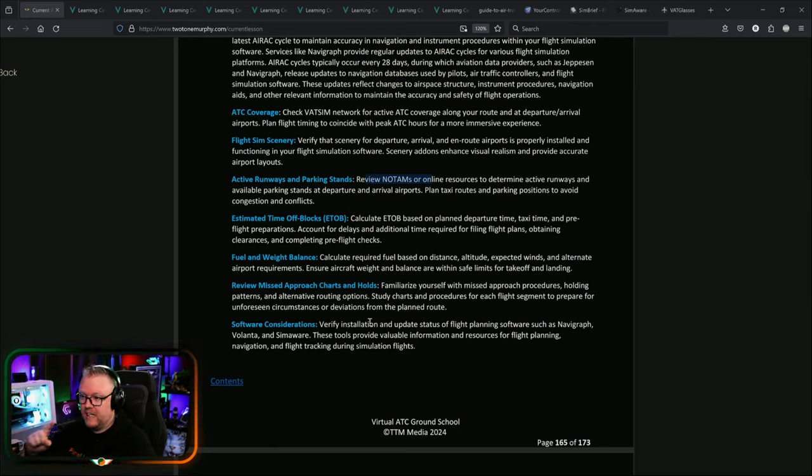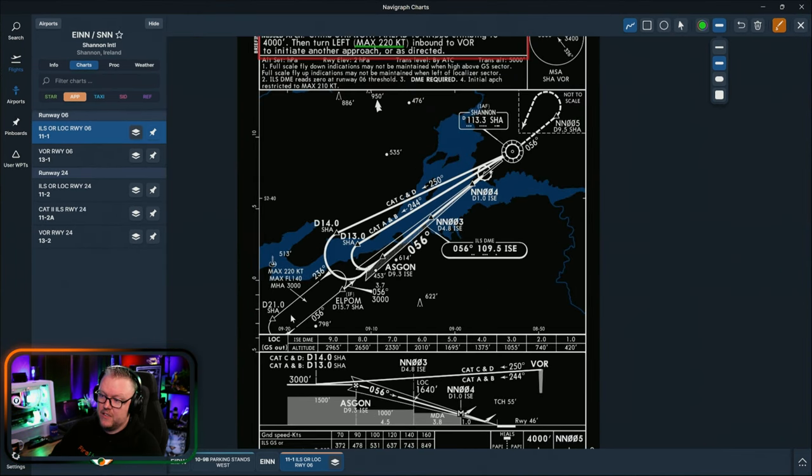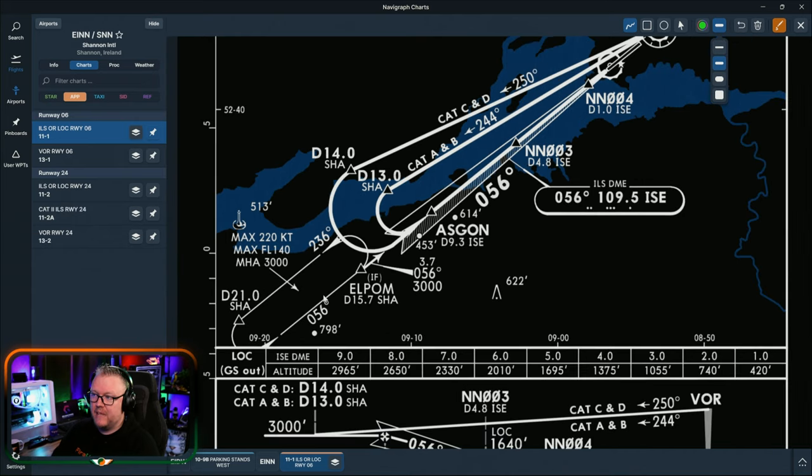You're staying in a certain area, you're circling in a certain area, right? And holds are published. If you want to have a look at the charts, you'll see, here's a hold here, look. That's what this gadget is. So it's telling you maximum 220 knots, maximum flight level is 140, minimum is 3,000 feet, and they are left-hand turns, denoted by the arrow, yeah? You get the idea. So they might ask you to enter a hold.